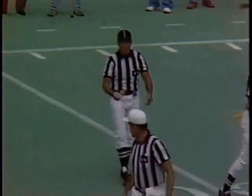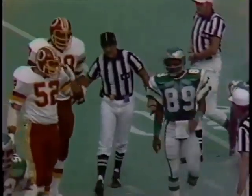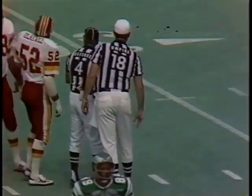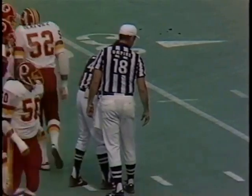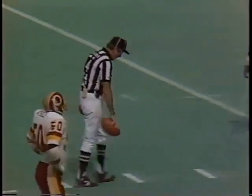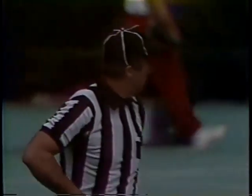A lot of penalties in the early part of this game. Pat Haggerty indicating holding against Philadelphia. That'll hurt. That'll put it 10 yards back. One thing, the Eagles had relatively good field position, and now this will put them back to about the 22-yard line, and you really don't like to start there. If you had your choice, you'd like to start at midfield. It's a lot more fun to play there.